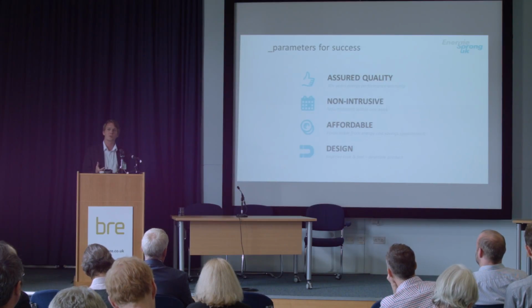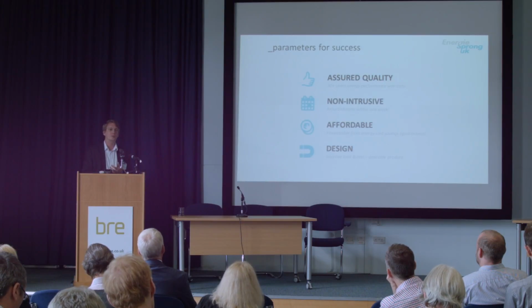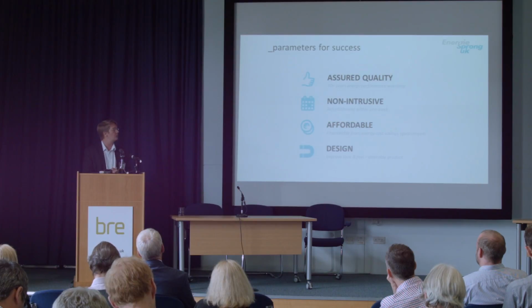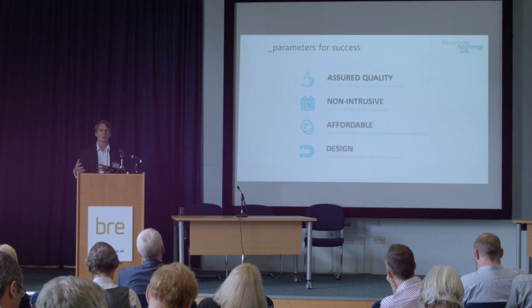So the design quality is very important, not just of the individual property, but of entire streetscapes as well. So we've got a real opportunity to transform communities and to transform neighbourhoods as well, and therefore pushing retrofit out of the niche market into mainstream business decision.